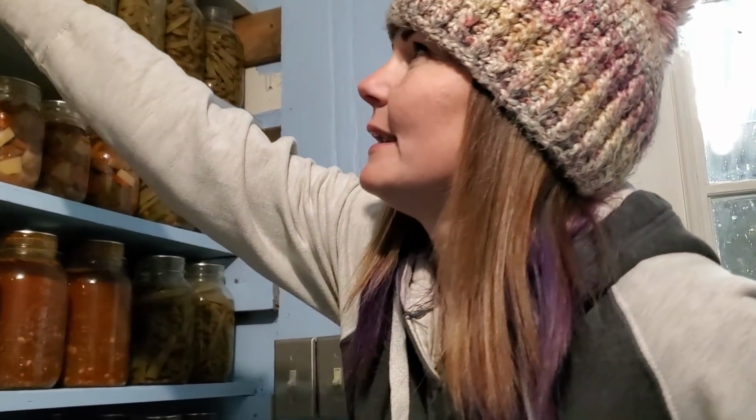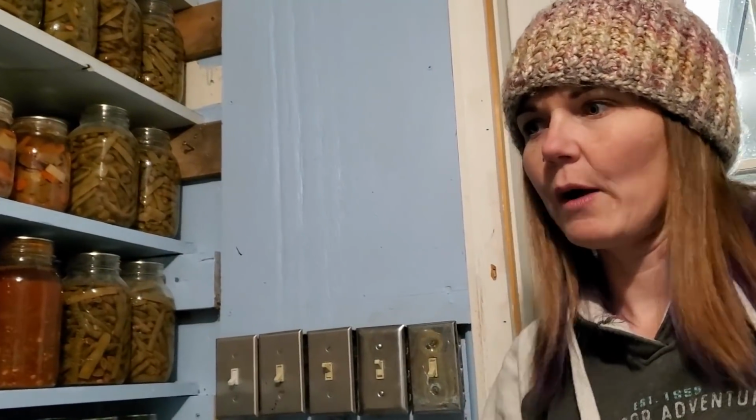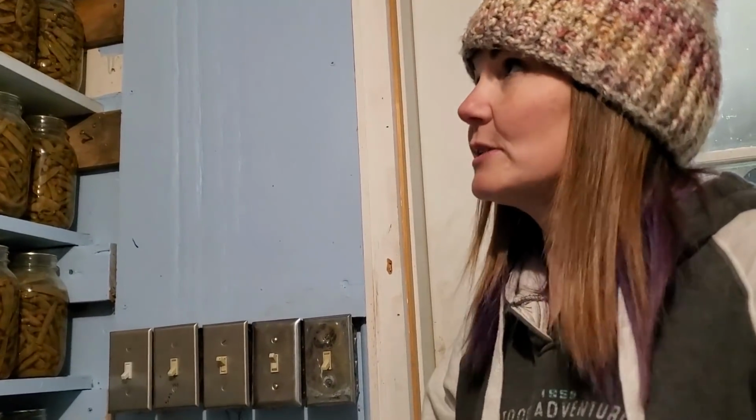So these are Kalima bush beans, and these are my favorite green beans to grow. But what we did this year, because they came in such weird amounts, like we wouldn't have enough for a big batch, is we froze all the green beans. And then Mike pulled them out of the freezer and then canned them.